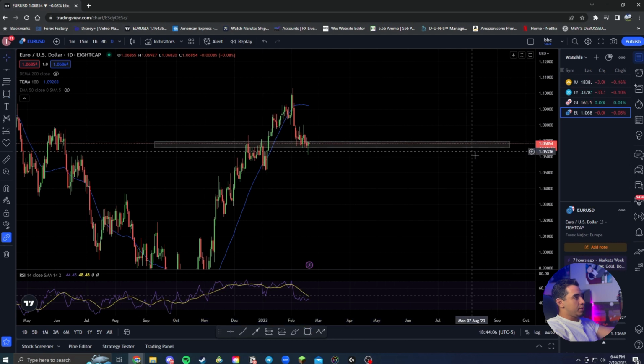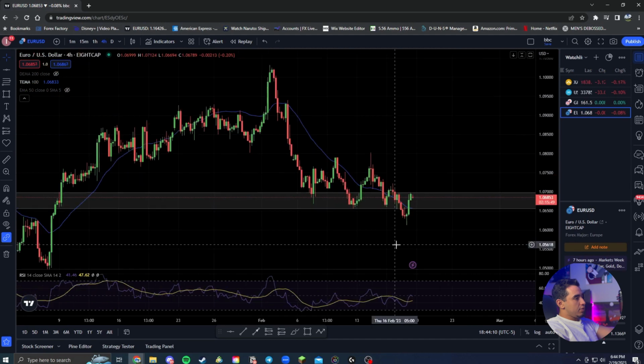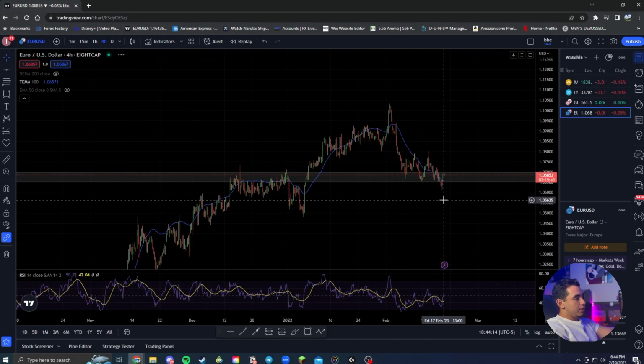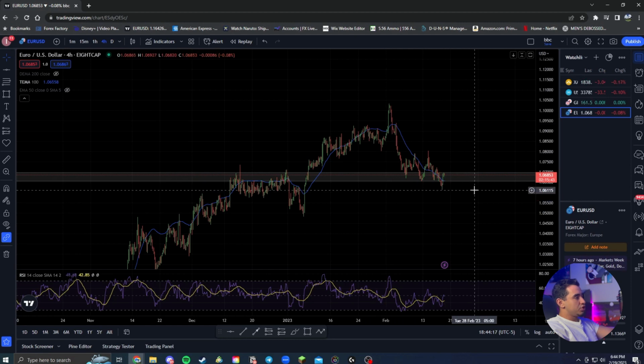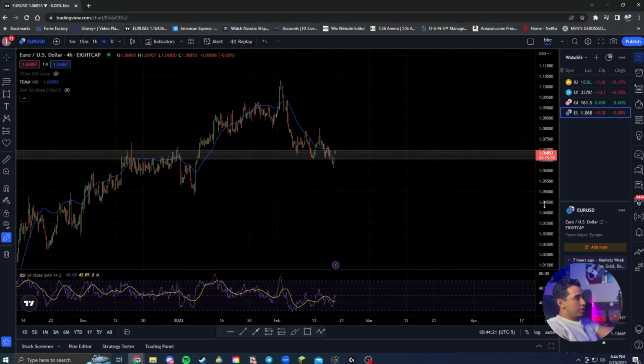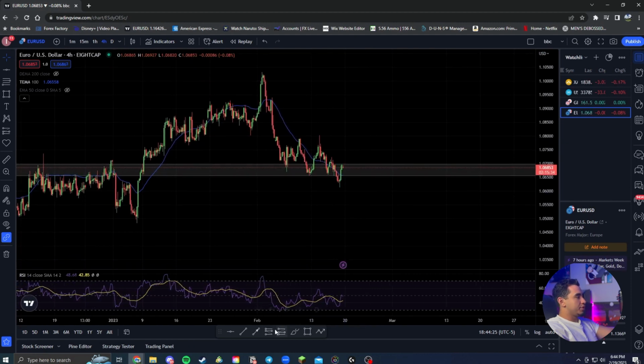May not be. I would definitely wait to see what EU does, because EU did majorly sell off, and this could just be a pit stop for EU to continue selling off. So what I would do here, honestly, I'd rather have shorts in this position, and my short would be from down here.